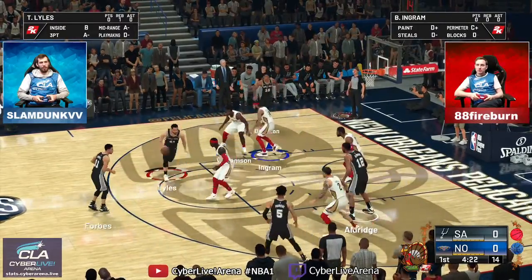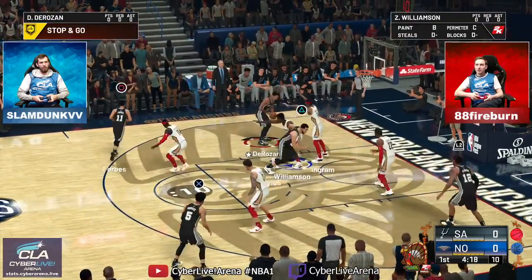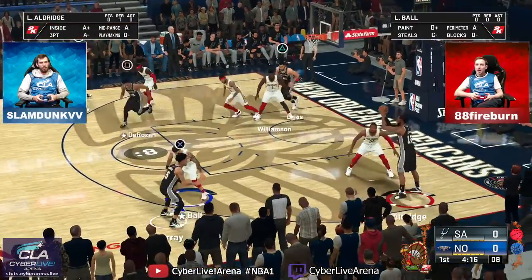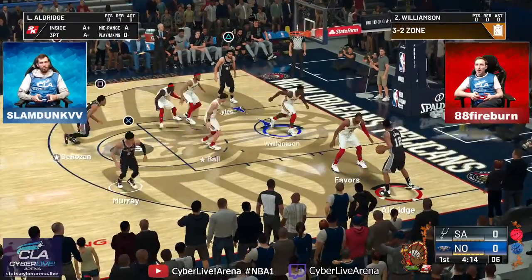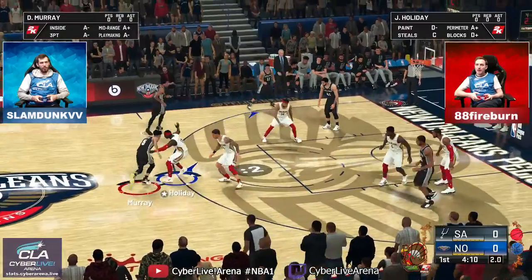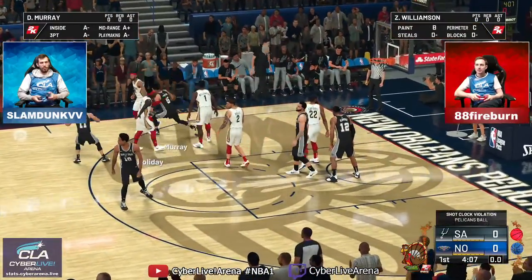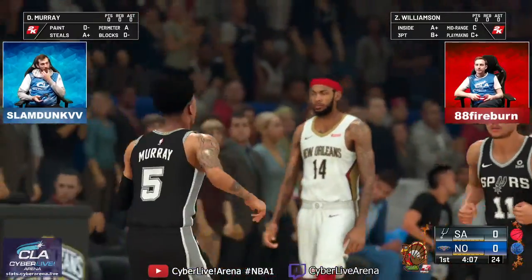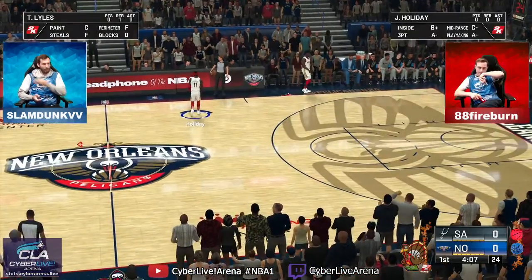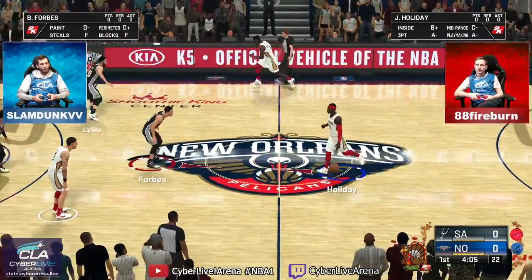And DeRozan kicks to Lyles. Back to DeRozan. Murray outside. 5 to shoot. Aldridge finds Murray. Lobs it up. Whoops, there's the 24-second shot clock violation, so they'll turn it over. For New Orleans, they've gone 0 of 3 from the field to start the game.